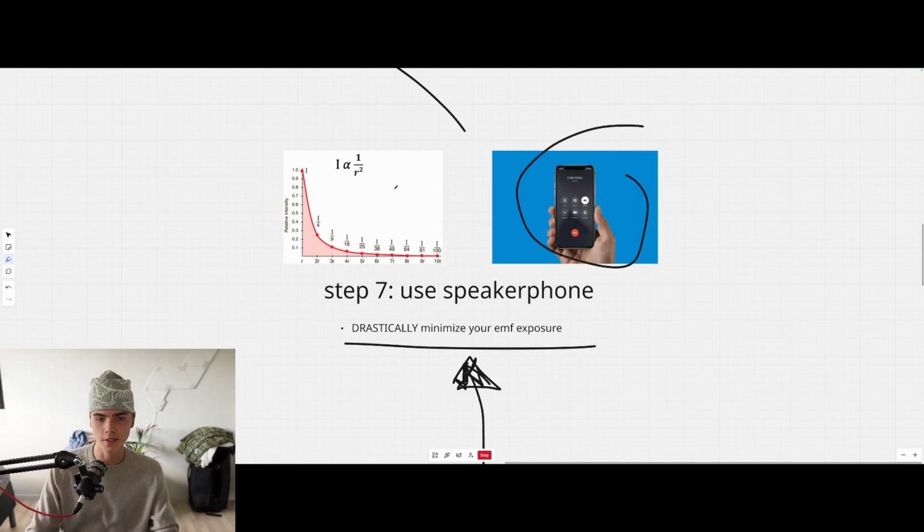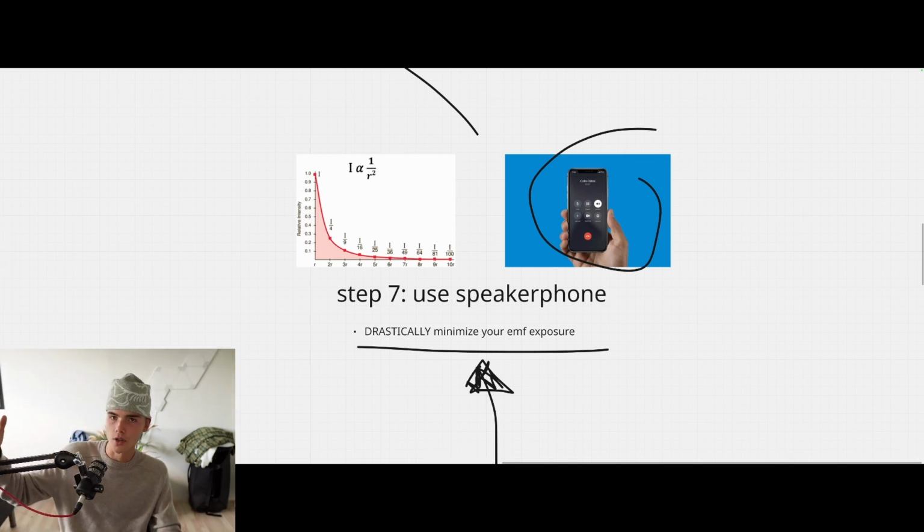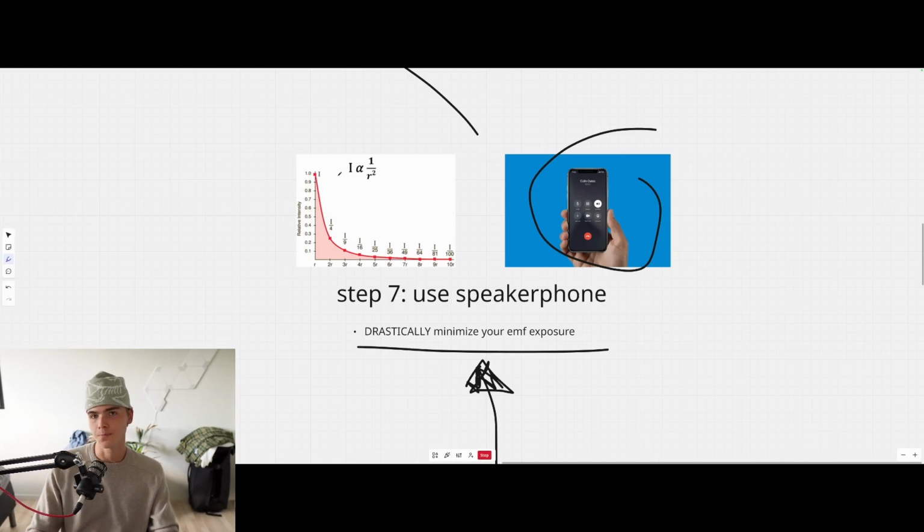We all know what that is. It's basically because of the inverse square law. I'm not a scientist, but basically this radiation drops off massively as you increase the distance from your body. So just getting it a couple inches away is going to do wonders, and keeping it out here is going to be even better. So when you're on speakerphone, you're going to get a lot less radiation compared to taking it traditionally up to your head.